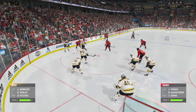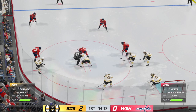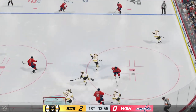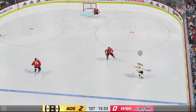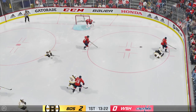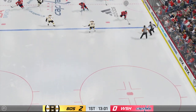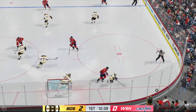Plenty of playing time left in this frame. Boston's really controlled the pace of play these last few minutes, leading by two. And now it's grabbed by Grislick. And now it's over to Richie. Brings the puck into the offensive end now. Big open ice hit. Washington's got the puck in their own end. Here's a chance. Rister denies him in front.